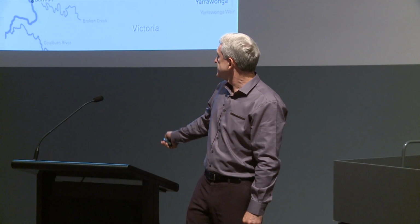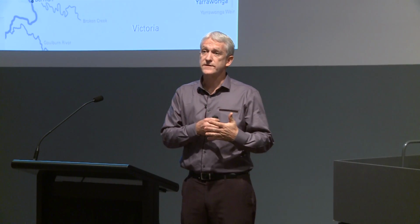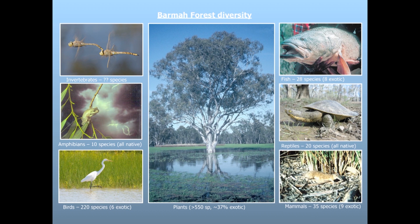And it's had a geological uplift that occurred about 20,000 years ago and actually blocked the direction of the Murray River. And that's why it's fanned out where it is. And it's the largest river red gum forest in Australia as one big floodplain unit.